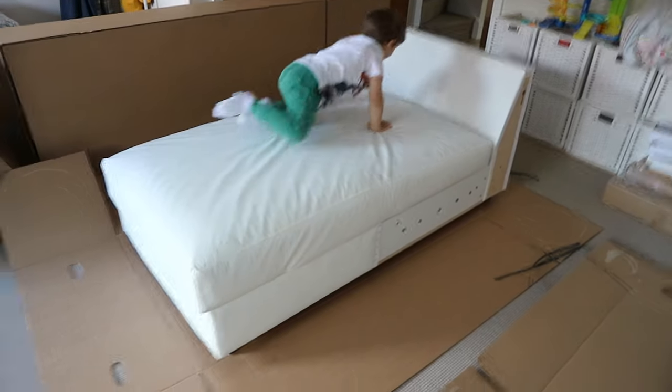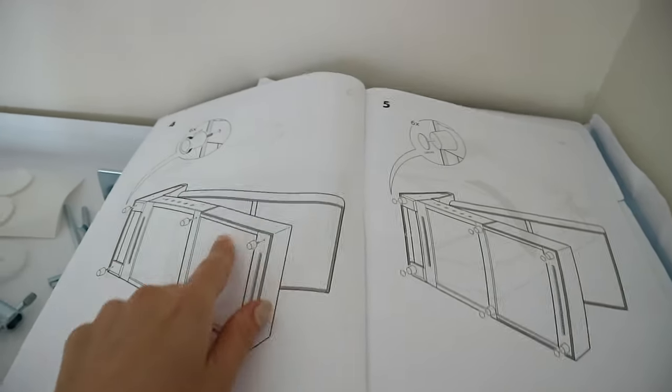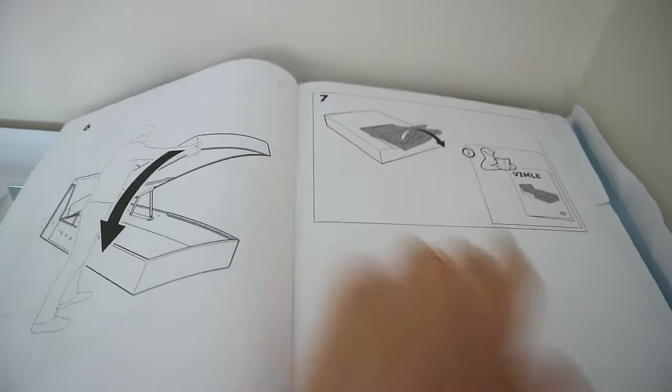Well, I'm pretty proud of myself. I just did this. It was really easy to do, in my opinion. Just put these screws in, and basically you just put the legs on, cover them with floor protection, and that's it. So I'm going to put the covers on now, and then this should be done.